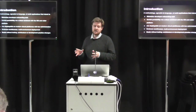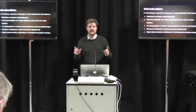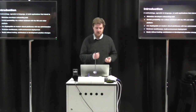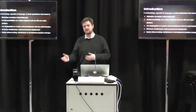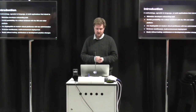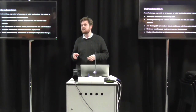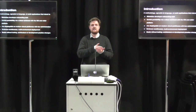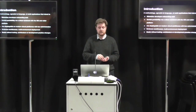So the first thing to do is go through a bit of an introduction about what 12-factor applications are. It's a methodology, agnostic to language, so it doesn't matter what language you use, to build applications that intend to minimize developer onboarding, so guys who work in teams, and when you start at new companies, you know that's a real pain point for a lot of companies. They exhibit portability via a clean contract with the OS.